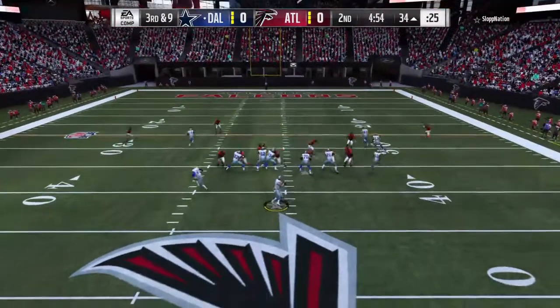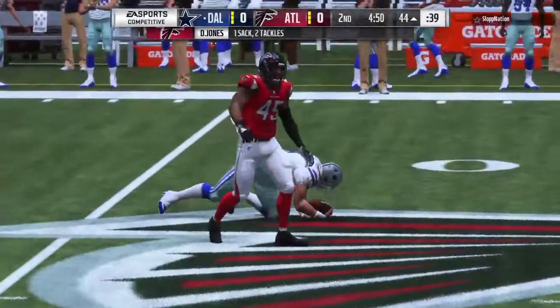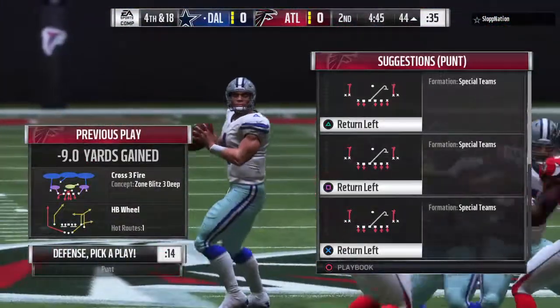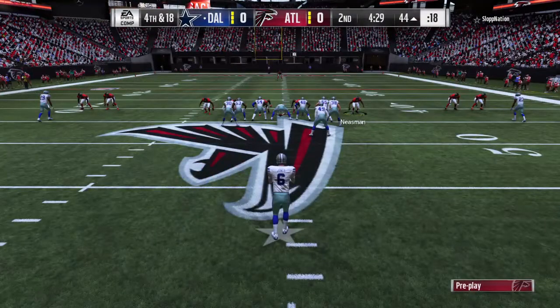That fell incomplete. To throw is Prescott, and he's going to be grabbed and pulled down. Deion Jones in there to get him for a loss of 9, and that'll lead to 4th down. So on 4th down, here's Chris Jones to punt it away. Justin Hardy deep for Atlanta.